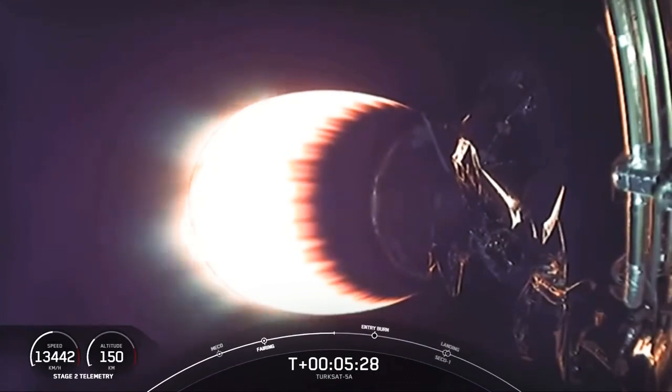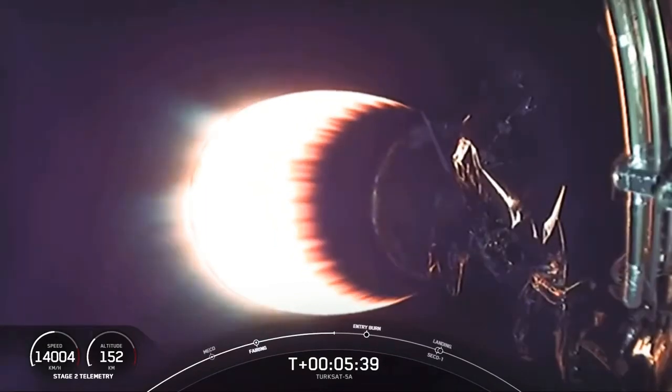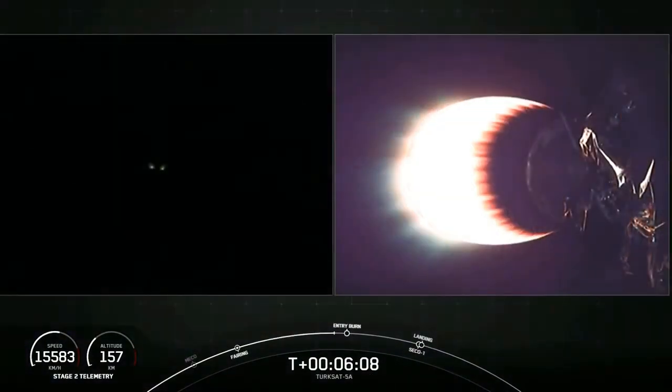And also not pictured here, those 2 fairing halves are making their way down. It'll take a lot longer than it will for the first stage, but we will attempt to recover those later on in the evening. Expected loss of signal, Cape. First stage is now less than 100 kilometers above sea level, continuing to make its way down. Just 10 seconds away from entry burn.